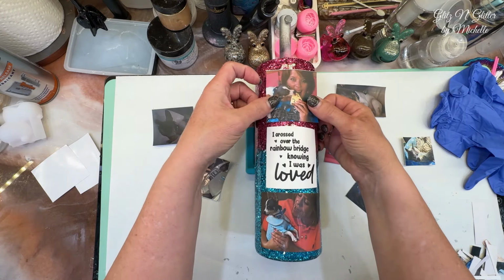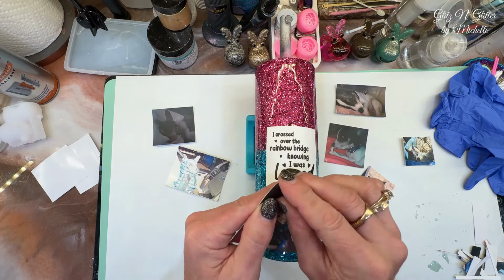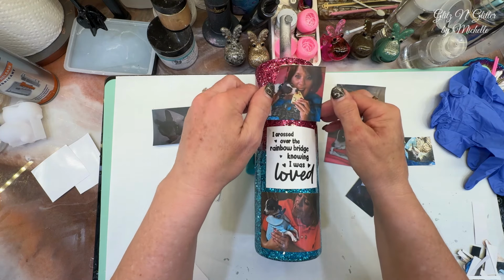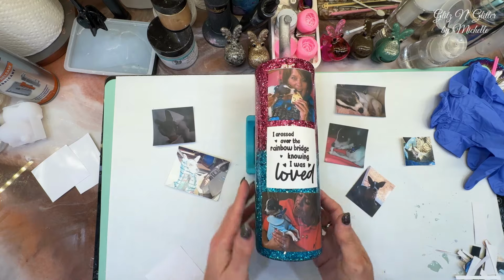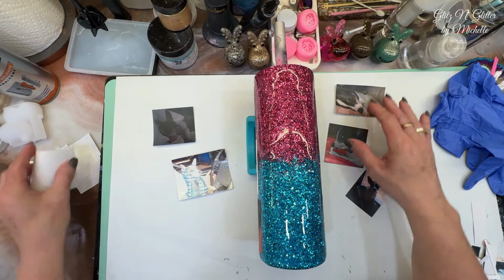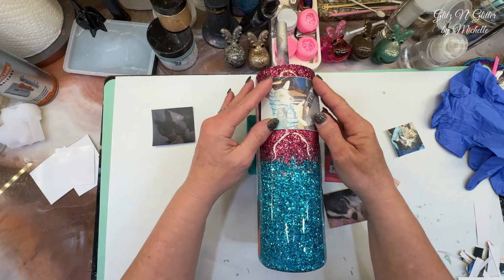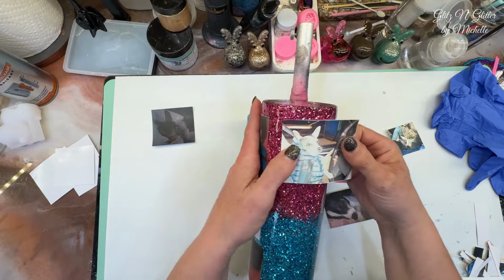And then this one can go here. This one's about the same size as that one. All right, so those 3 are good. We have, let's see, 4, 6 left. I'm just not sure if I can get all 6 on. This is going to cover most of the glitter.